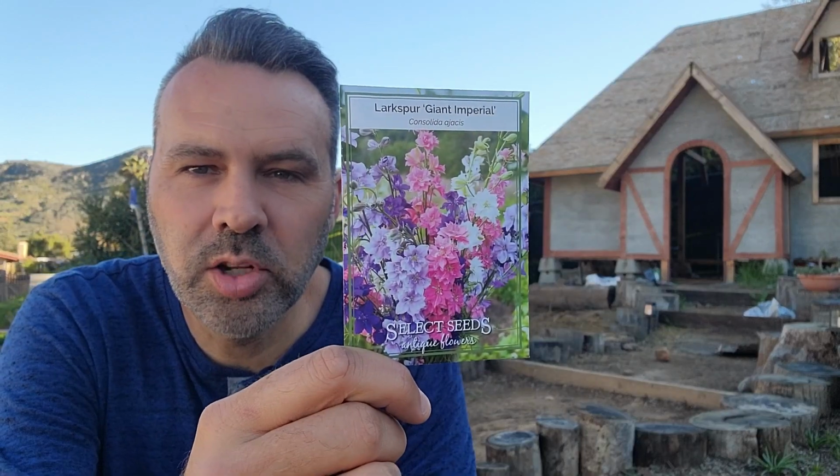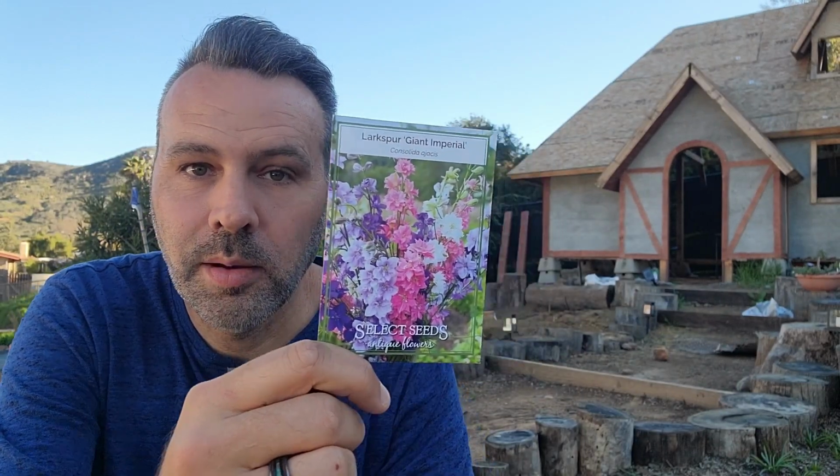Growing some giant imperial larkspur. It does look like there's a little bit of purple in there. Hopefully it's the least amount of what's in this package. Some nepeta or catmint. You can't see this picture, I'll put one on the screen. But that's going to give me some masses of lavender spikes throughout the garden. And I'm going to try some poppies.